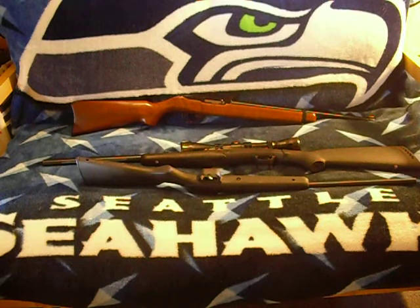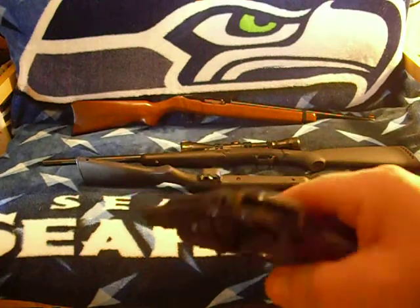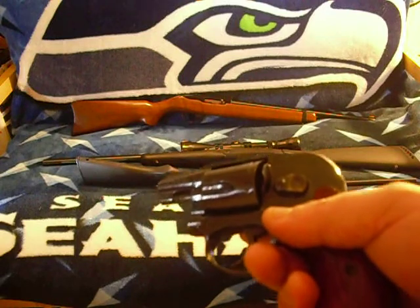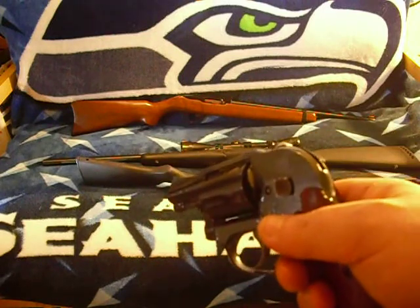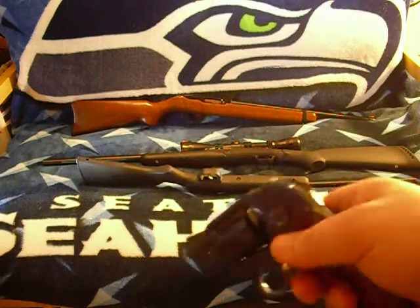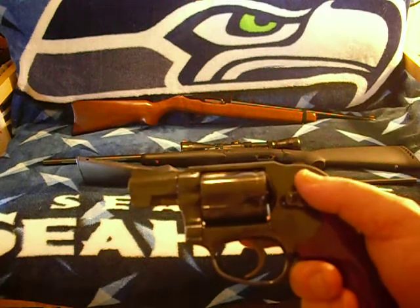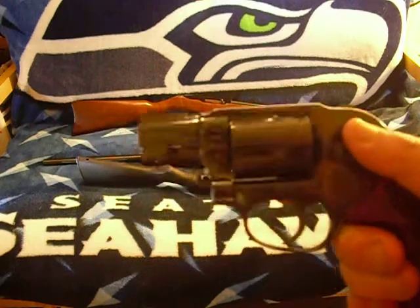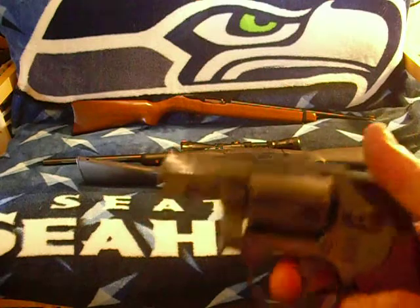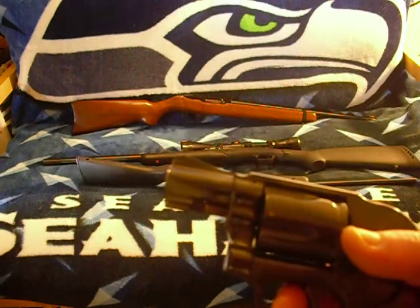Okay, pistols. This is an unbelievable find. I'm gonna have a review of this coming up real soon. This is a Smith & Wesson Model 49 J-frame .38 Special. This gun was made way back in, I believe, '65, and it's still tight as heck. There's no movement on that, nothing. It's probably tighter than my Model 60 that was made in the 2000 era.